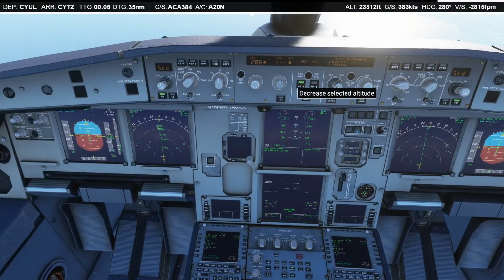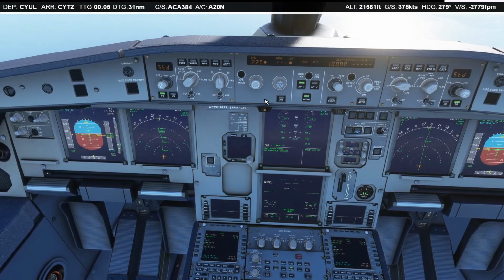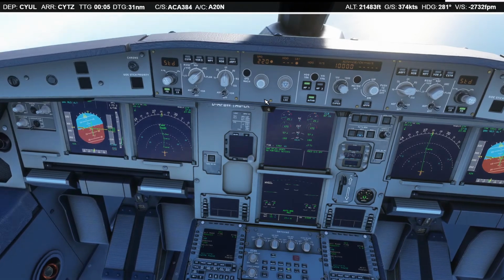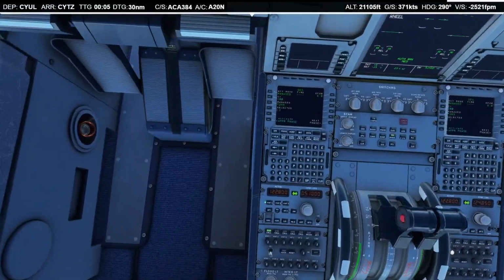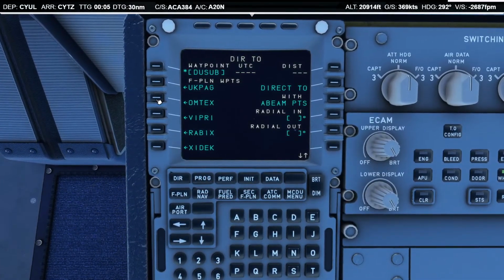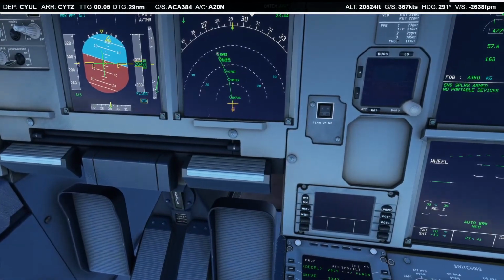We're going to go down to 10,000 feet. As for our speed, I want us down to 220 knots. At Vipri, we should be at... Are you going to Rabix? That's not right. It should be direct text instead. There we go.